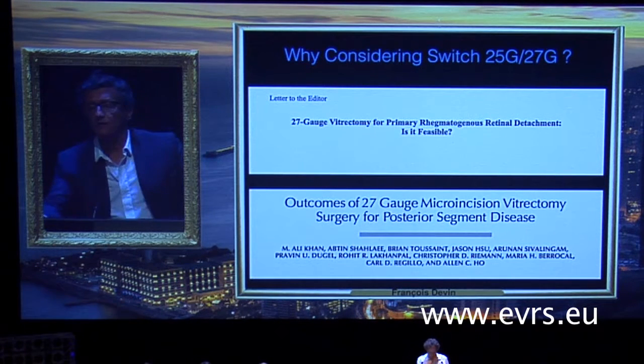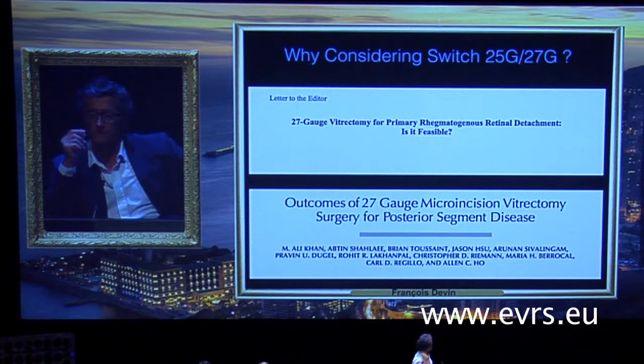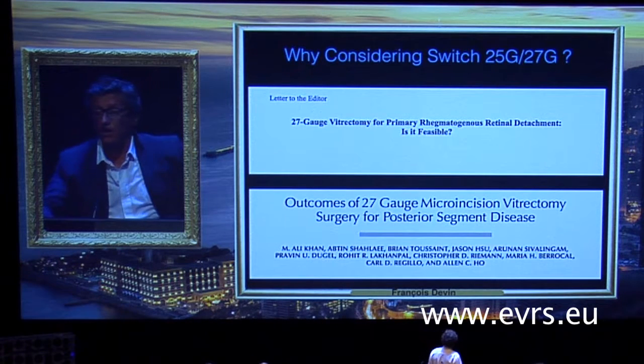Yes. And now, why consider switching between 25 and 27? A lot of surgeons show that it's nearly the same, and you can do a lot of pathology with the 27 gauge, even retinal detachment. For me, I think that we really have the same feeling with the two instruments.